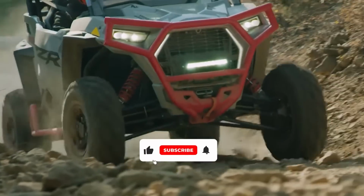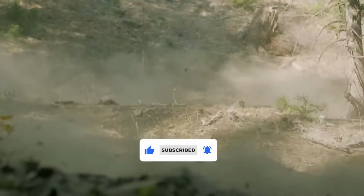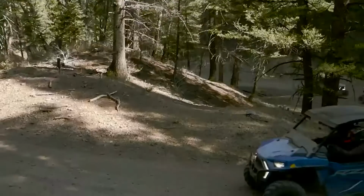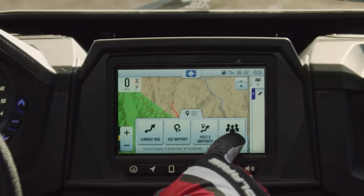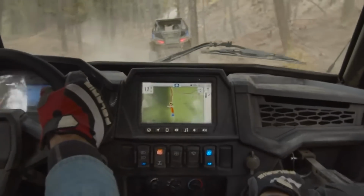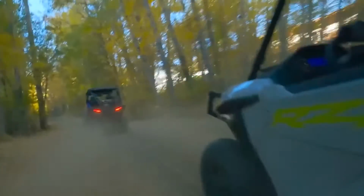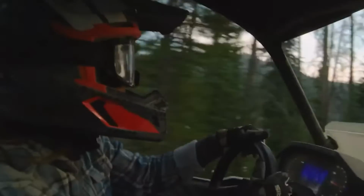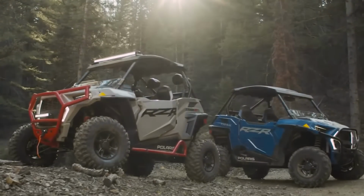The 1000 Ultimate model has Fox Podium 2.0 X shocks, Ride Command with 7-inch touchscreen and backup camera, LED accent lights, Sport Poly roof, and Rockford Fosgate Stage 2 audio system. The Polaris RZR Trail 900 Sport and 1000 Ultimate are the most innovative and cutting-edge side-by-sides for trail riding, with amazing performance, features, and style.